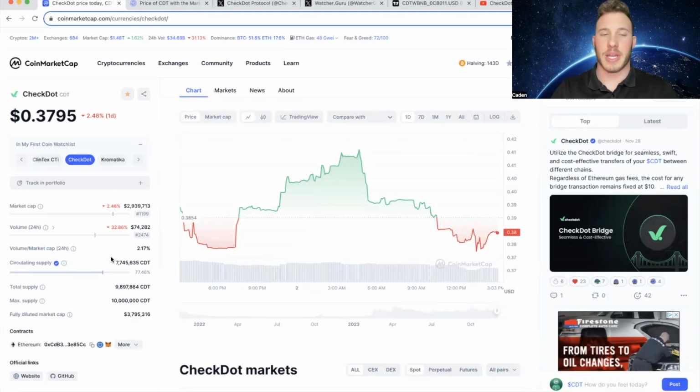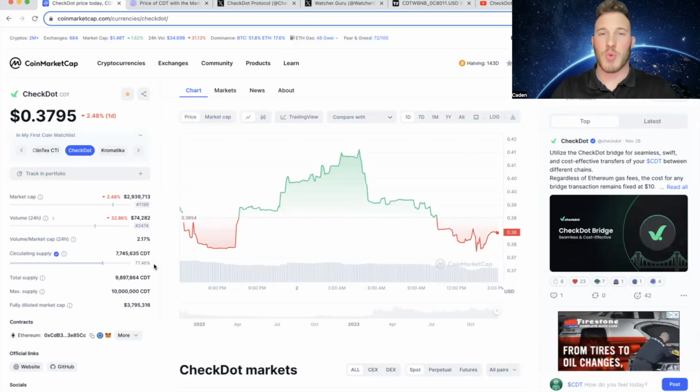Now CheckDot's circulating supply is up to 7.7 million out of a max supply of 10 million, which is about 77% in circulation. And I do want you to keep these numbers in mind because I will go back over them in just a second.